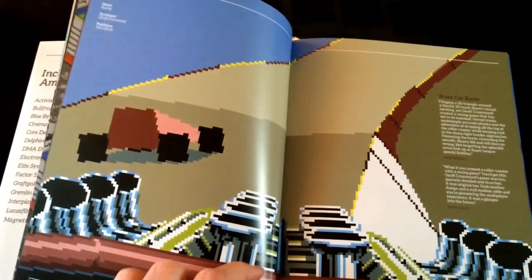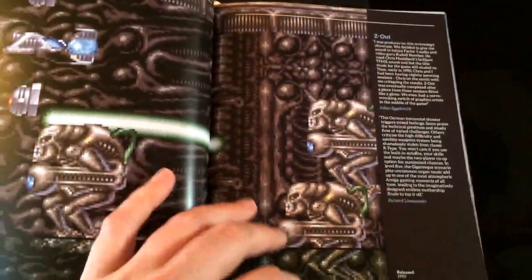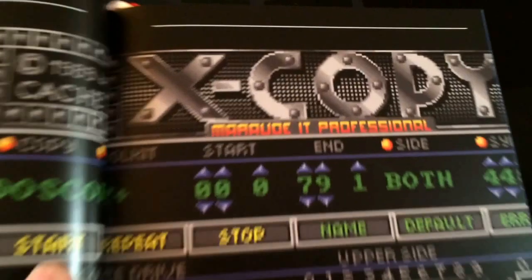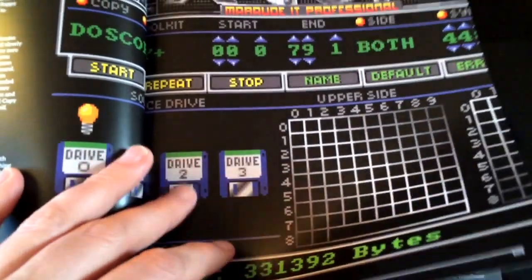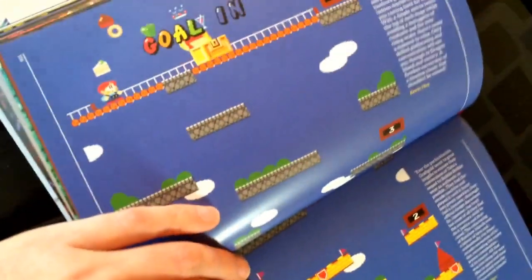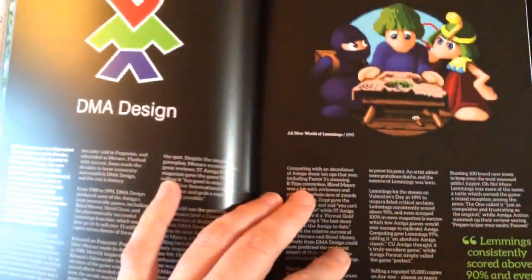Shadow of the Beast. Stunt Car Racer. Spent more time off the track than on it. X-Copy. Remember running home from school with some copied games with some blank discs. A bit of Rainbow Island mappage there. DNA Design. Of course, famous for Lemmings back in the day.